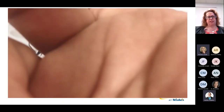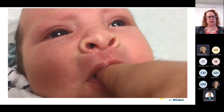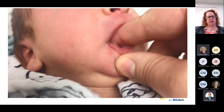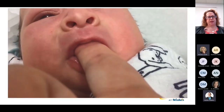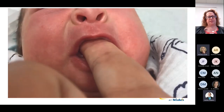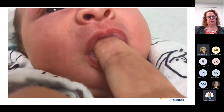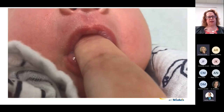I'm giving the baby a chance to suck on my finger and I can feel the palate. I can also see that the baby's tongue doesn't come out as far as I would like, and it's not coming out over the lip. I'm trying to see if I can get the baby to open a little bit more. And then I can really see and feel the palate this way. Again, trying to encourage the baby to suck. I'm struggling a little bit holding the camera as well.